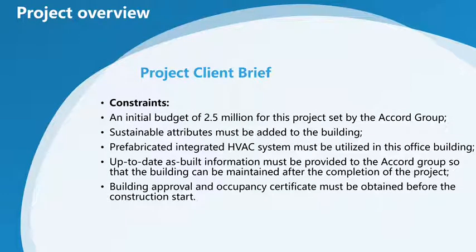And the constraints of this project would be an initial budget of 2.5 million for this project set by the client. Sustainable attributes must be added to the building. Prefab integrated HVAC system must be utilized in this building. Up-to-date as-built information must be provided to the client.